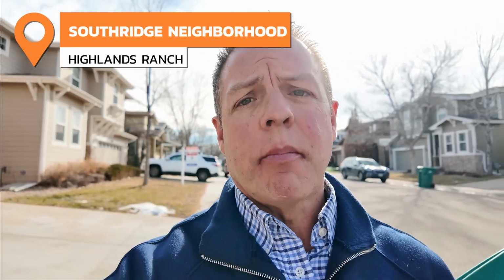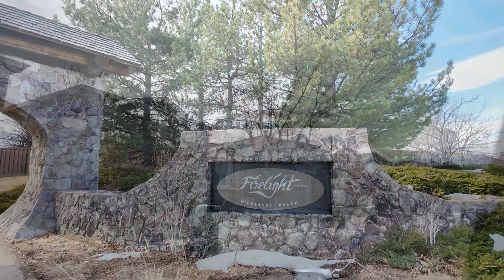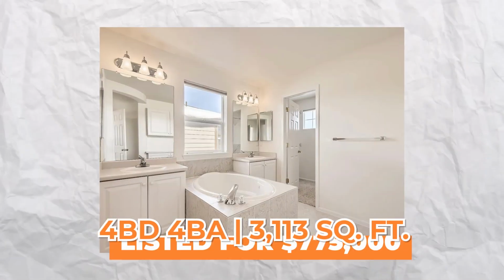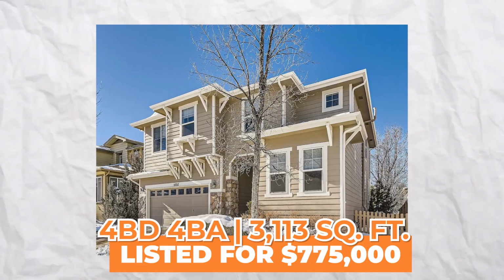All right, here we are in our fourth neighborhood. We are in the Southridge neighborhood, and we're in a part of Southridge that they call Firelight. It's a really nice neighborhood. These houses around here built right around 2002. The house we're looking at is a 4-bedroom, 4-bath house listed at $775,000. Just about 3,100 square feet, really nice inside. Let's go ahead and take a look at some of those pictures, see what you think.